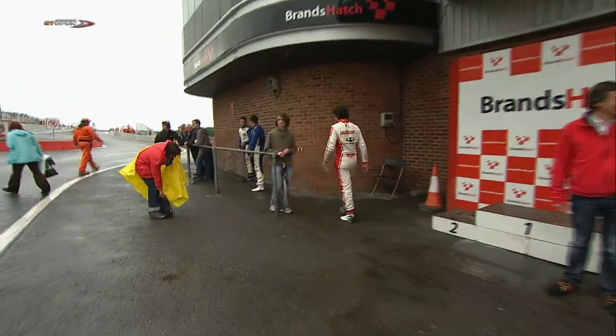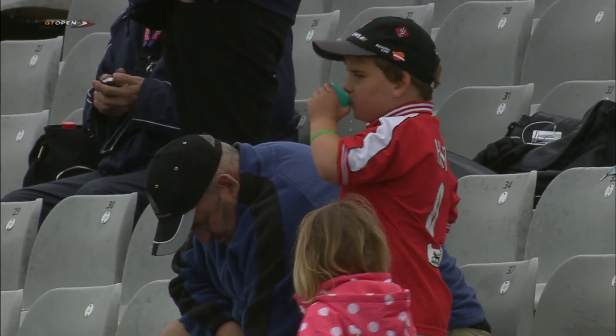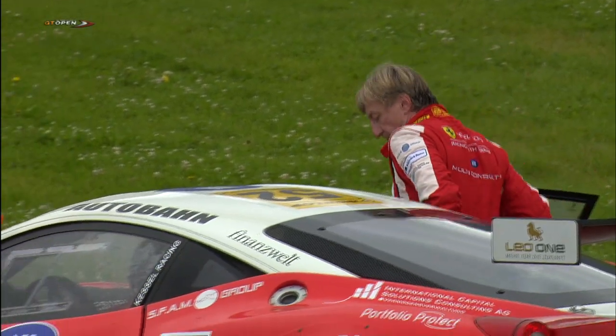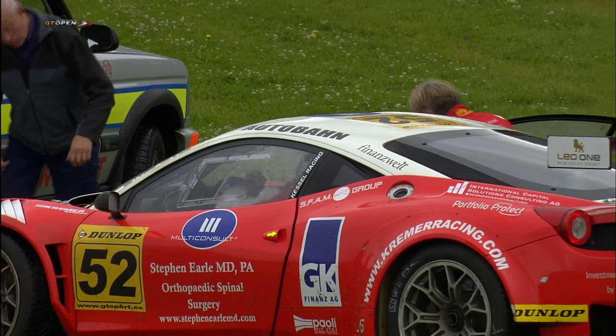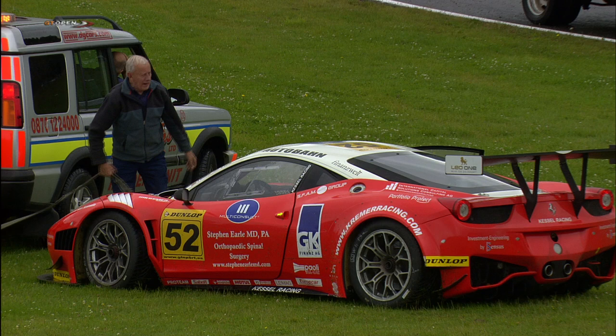You get the handshakes, you get the smiles, you get the posing for the photos, and it shows the drivers really enjoying themselves here at Brands Hatch today, where they've negotiated tough conditions and given us some fantastic entertainment. And I think a word on the sheer quality of the driving we've had as well. I mean, we've had a very, very wet race, which then got even wetter. And yet we've not had any safety car periods.